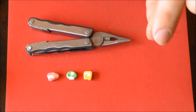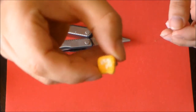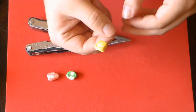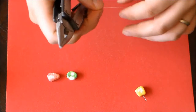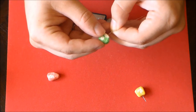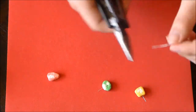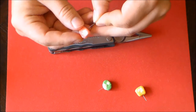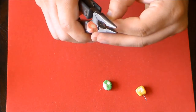You see again, what I'm going to do is I'm going to stick the wire up into the bottom of each marshmallow and then trim it off. And when I'm done, I'll have each marshmallow on a little stick. That'll be easier to mount in the bowl. Or, alternately, we could make tiny s'mores.